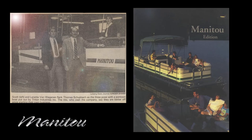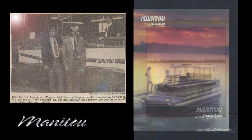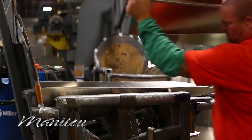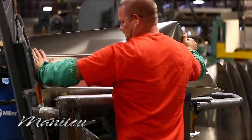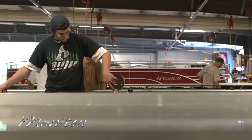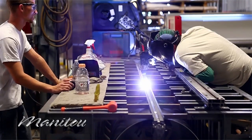Manitou was started in 1985 by my parents and my uncle. It's been family owned and operated ever since, and it really creates a different environment. It's not just another company or another job for a lot of the people there. It's something they're passionate about, and many of the employees have been there since day one.